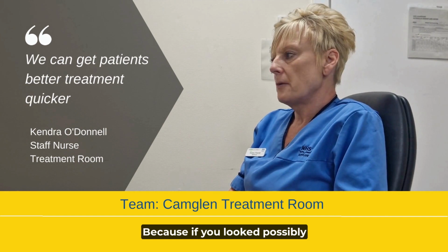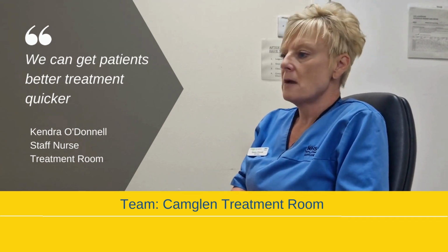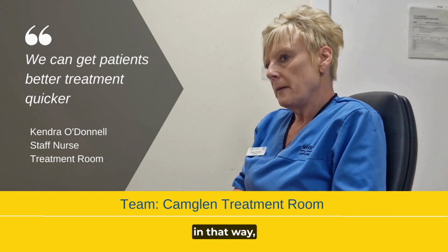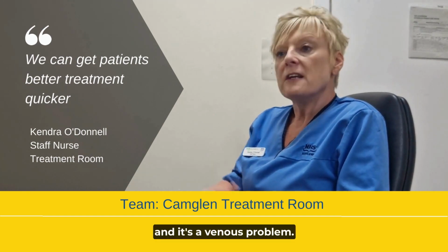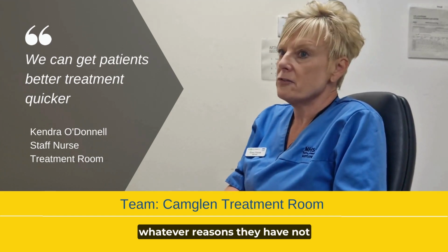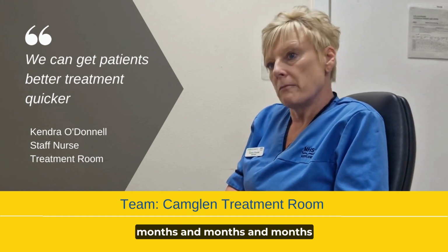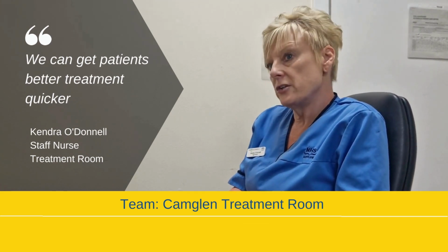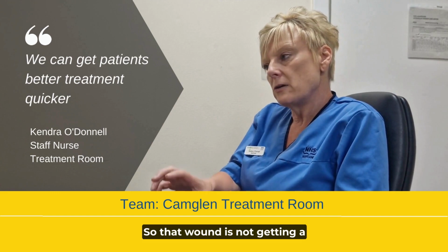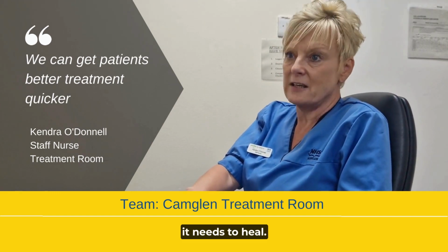If you looked at a leg with an ulceration, from my experience, that isn't being treated in that way, and it's a venous problem, they should possibly be having the compression, and for whatever reason they haven't, that person could be coming for months and months because the circulation is compromised, so that wound is not getting the blood flow that it needs to heal.